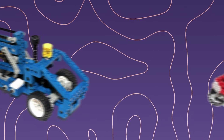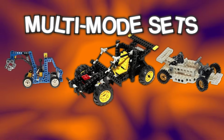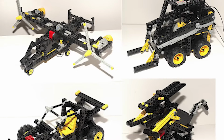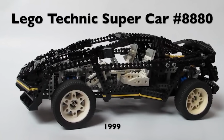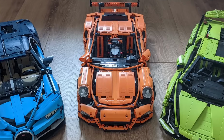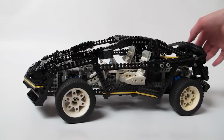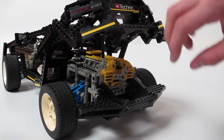LEGO continued to up the ante like this all throughout the rest of the 90s. In fact, in 1993, they started making what they call multi-mode sets, which are basically just sets with a decently low piece count that can be made into 4 different vehicles. The next year in 1994, they released the first official supercar under the Technic line, which as we know today, supercars are some of the most sought after sets in all of LEGO, let alone the Technic line, so that's definitely an important milestone. To be honest though, I'm not exactly sure what type of supercar this is. Maybe they just used the name to try and get people to buy it.